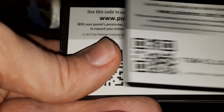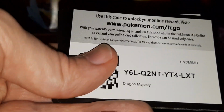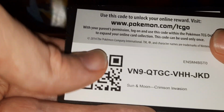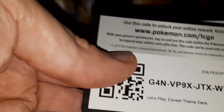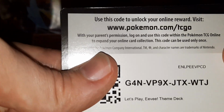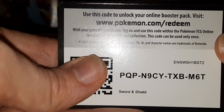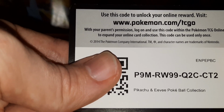Cosmic Eclipse. Guardians Rising. Dragon Majesty. Crimson Invasion. Let's Play Eevee theme deck. I'm sure it's going to have something somebody needs. Sword and Shield. And a Pikachu and Eevee Pokeball collection.